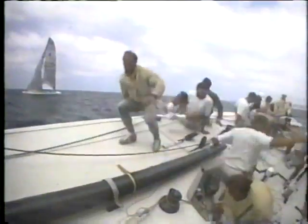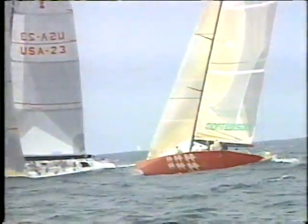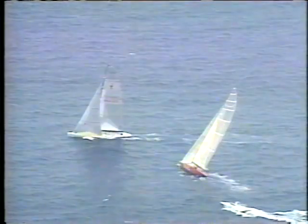163 races among 10 boats over 3.5 months, it has come down to two. The men of Omoro di Venezia trailing 3-1, and the men of America Cube, who can close out this 92 America's Cup if they can stay in front. 20 seconds the delta. We go back to windward for the second time.